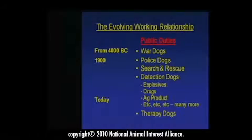The last group is what I've called public duties. And there have been a large number of these, and a lot of the current newest functions come in this area. But one of the oldest is also in this area, and that is using dogs in war. Way back when, dogs were actually used as an offensive weapon. When you charged, you had dogs charging with you, and you can imagine the fear that would put into your opponents.